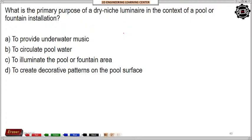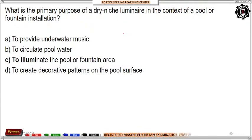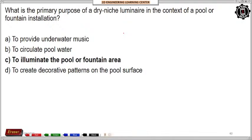Next, what is the primary purpose of dry niche luminaire in the context of pool or fountain installation? Alin dyan yung sagot? Yung dry niche luminaire. Okay, so the correct answer is letter C, to illuminate the pool or fountain area.